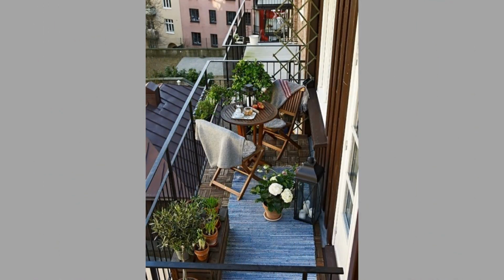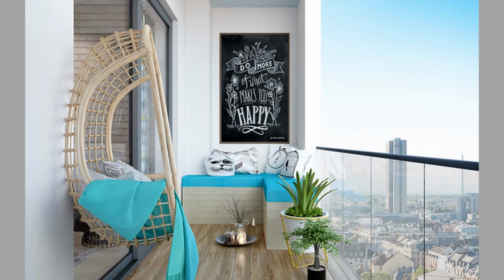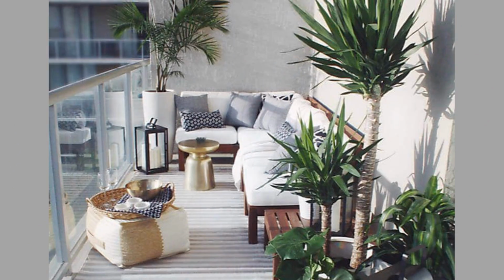Start with an inexpensive set of globe string lights overhead. Then add a few candle lanterns to the table for a cozy, romantic look. Of course, you can always use LED candles if real ones are not allowed.